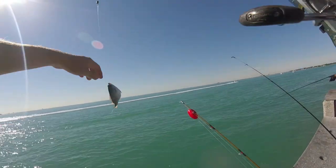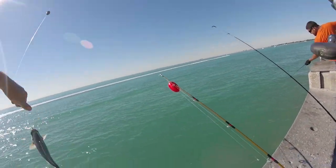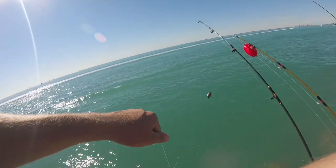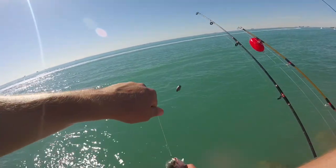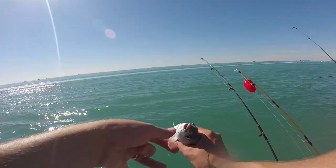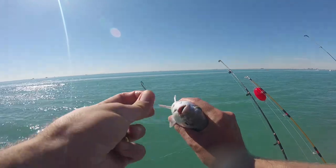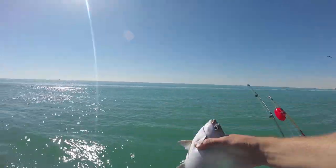Another interesting species for you. My dad's least favorite fish to catch. A Bermuda chub. They're known for pooping everywhere. Terrible fish.